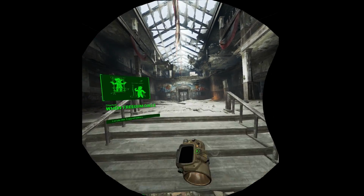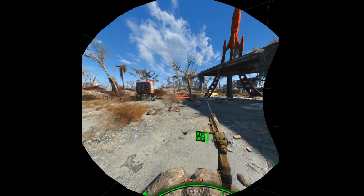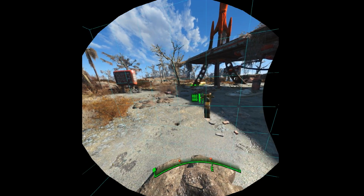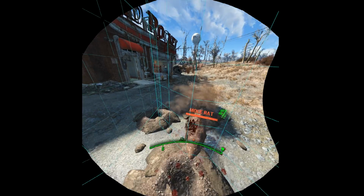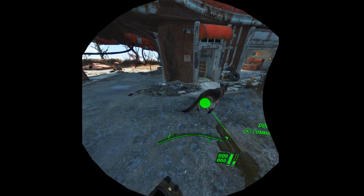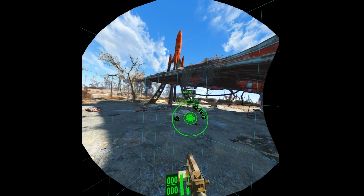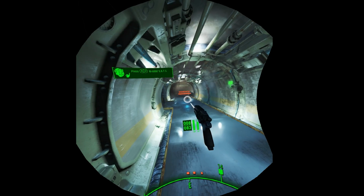Like trying to aim with a gun, I had such a hard time, and they give you the VATS system, which kind of slows everything down, and you can kind of see if you're aiming at a guy's head, and so that helps. But compared to other games that more naturally fit shooting a gun in VR, like Superhot, I felt like I was aiming at a dude, and then I just wasn't hitting him.